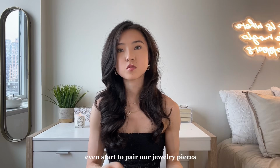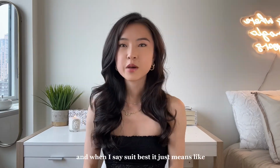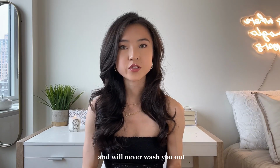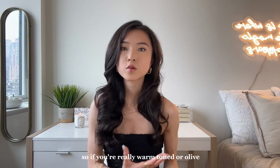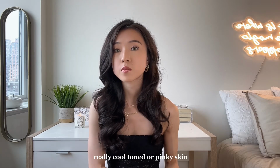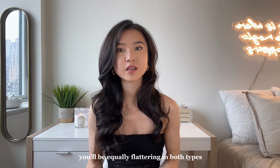Before we even start to pair our jewelry pieces, we gotta figure out which type of hardware will suit you best. And when I say suit best, it just means which looks most effortless and will never wash you out. This will depend a lot on your undertone. So if you're really warm toned or olive, you're gonna suit gold jewelry best, rather than if you have really cool toned or pinky skin, silver jewelry will be best. For someone who's neutral, you'll be equally flattering in both types.